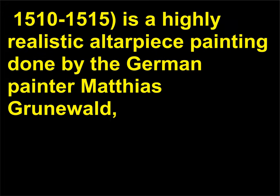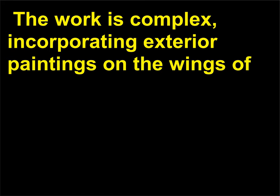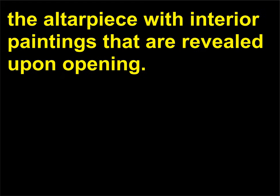The Isenheim altarpiece, c. 1510 to 1515, is a highly realistic altarpiece painting done by the German painter Matthias Grunewald, who was a painter at the court of the Archbishop of Mainz. The work is complex, incorporating exterior paintings on the wings of the altarpiece with interior paintings that are revealed upon opening.